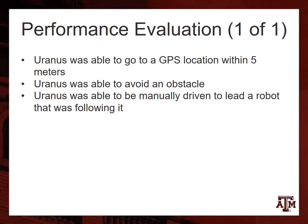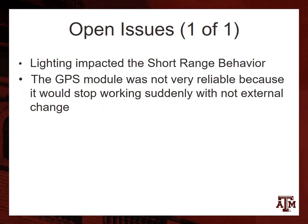Team Uranus was able to go to a GPS distance location within 5 meters. It was also able to avoid obstacles, and it could be manually driven. Open issues would be the lighting that impacted the short-range behavior, and the GPS module was not very reliable because it would stop working suddenly with no external change.